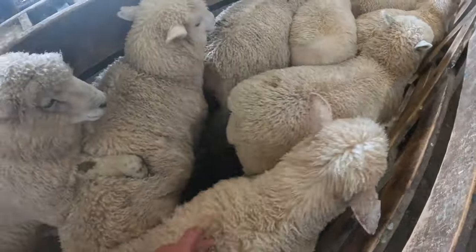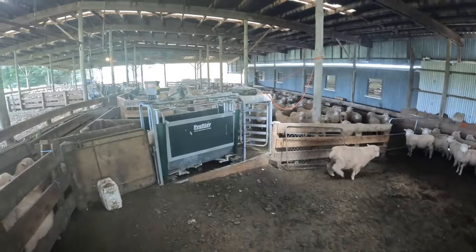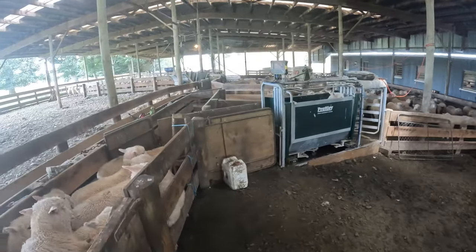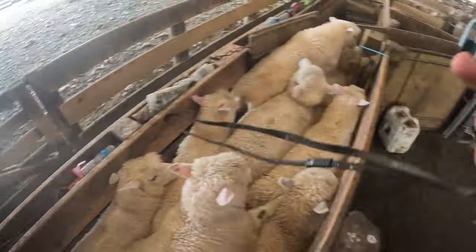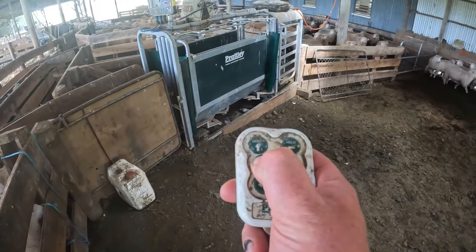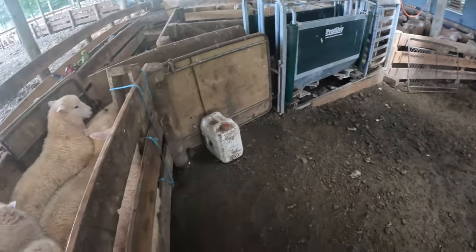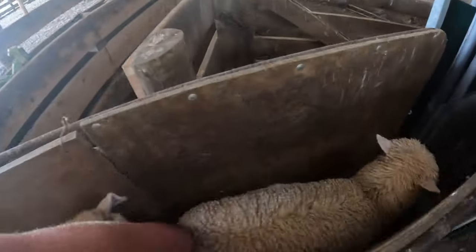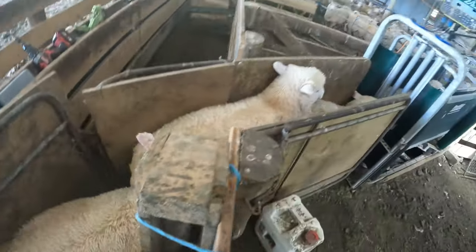And then the marked ones will go on the truck with these. But then at about 8 o'clock tonight, because these lambs are going to the works at 8:30 tomorrow, that's a ute. Where's my remote? Right here. That works. And then press auto again. Okay, lambs. Yeah, so tonight, after tea, we're going to be weighing lambs again.